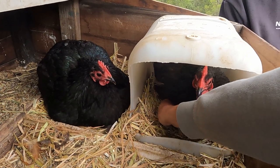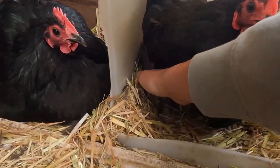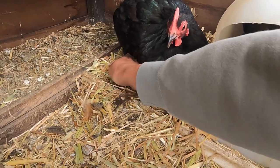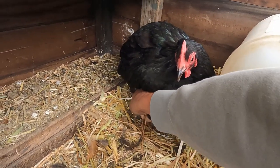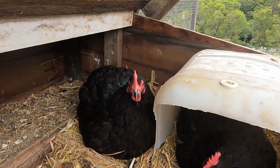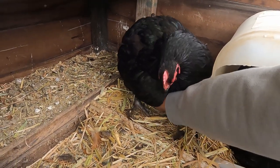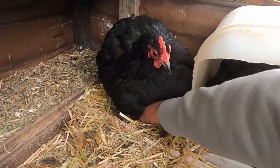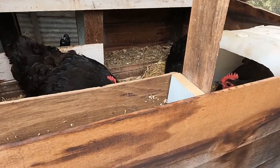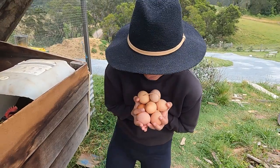So there's only one that actually pecks. This one's got no eggs. No eggs. What about you, Mrs. Peck Peck? Peck, peck. Peck, peck. So pecky. Hopefully not many more, because that's about all I can hold in my little hands. It's so warm under there. Got all these eggs. Oh my. Let me just put these here temporarily.